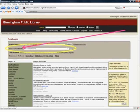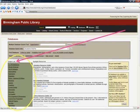What next? The subject list is a collection of lists of databases grouped by subject material. Clicking on a subject will pull up links to the databases on that subject. If you click on, say, en español, the system will display databases which can provide information in Spanish. Click on the link to the database you think best suits your needs, and you're off and running.